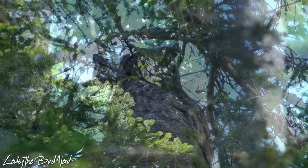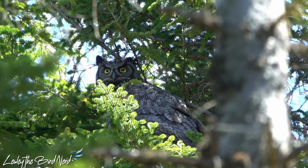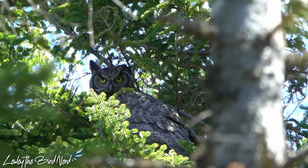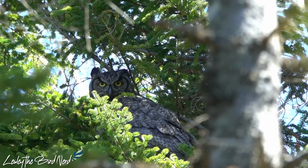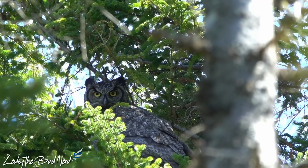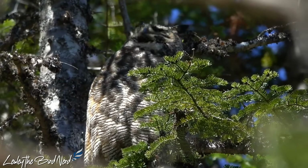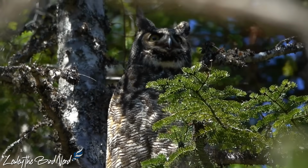In most areas, numbers of great horned owls seem to be holding up pretty well. North American Breeding Bird Survey does indicate, though, that between 1966 and 2015, populations have declined throughout their range by roughly 33%. Their global breeding population is estimated by Partners in Flight at 6 million.